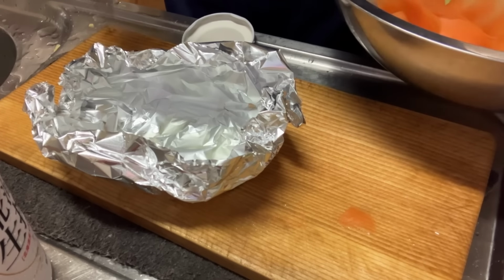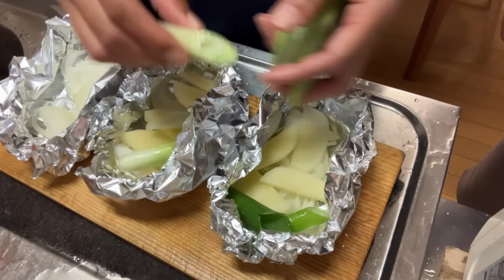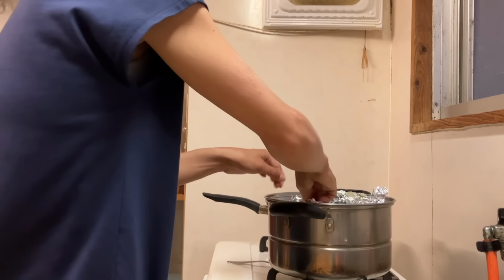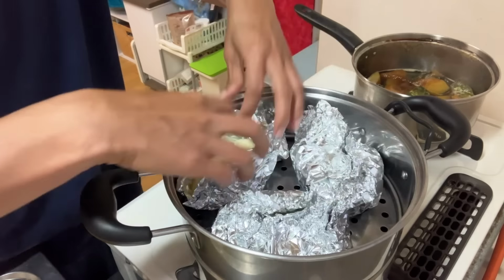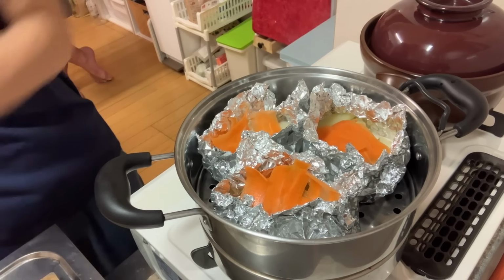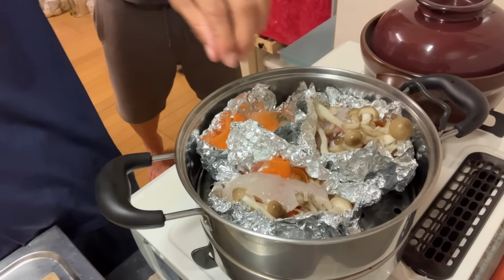After adding some garlic oil to the foil wraps, Yumi first steamed some onion, shironegi spring onions, and potatoes, which take a bit more time. She then added some carrot, fish, and mushroom.